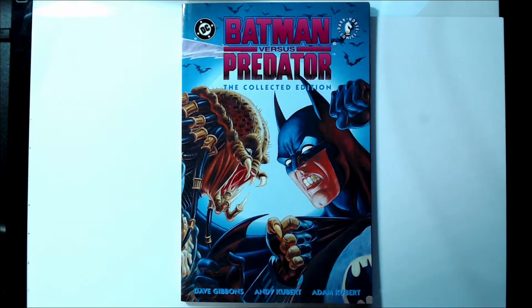Regardless of when you might be watching, we are going to be looking at Batman vs. Predator, the collected edition, by Dave Gibbons, Andy Kubert, and Adam Kubert. That's right, we get both the Kubert brothers, Andy on pencils and Adam doing the inks. What a better combination. And this book was insanely awesome when it dropped. Who would have thought that Batman would go up against the Predator? And boy, were we in for a treat.